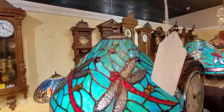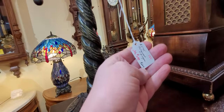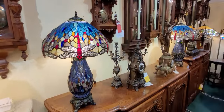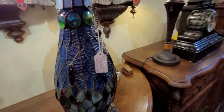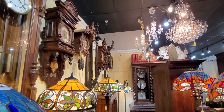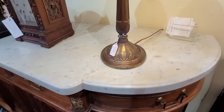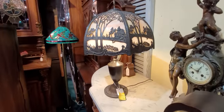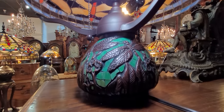Here's one with dragonflies on it. How much is this one? $299. So when I was in here before, this vendor did not have this many stained glass lamps. Wouldn't that be fun just to have one whole room of stained glass lamps? Look how pretty that is. $300. To me, that's a great deal. I love it. This one's $800. And this, I love this one too. Some more dragonflies.